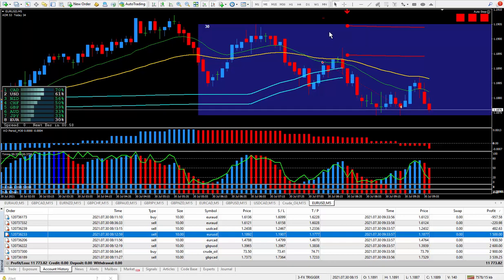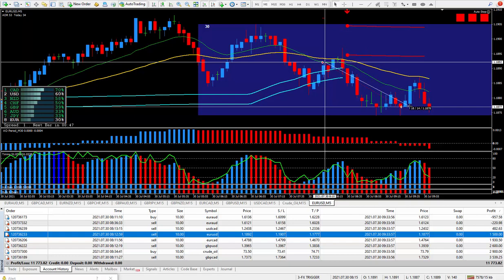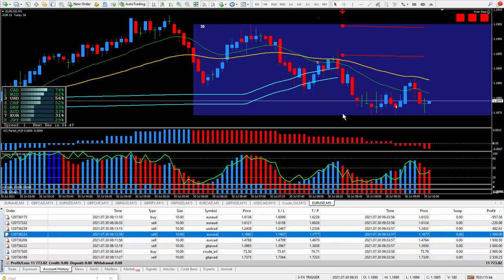So I sold it here. Did go against me 4 pips. There's my stop, 14. And I closed it out when I was just, well, like I said, when I was happy. And it was bouncing around anyhow, so it's time to close the trade. With 15 pips, and 15 pips on the Euro dollar paid $1,500. Remember, I teach all of these advanced tips and tricks within the training video.